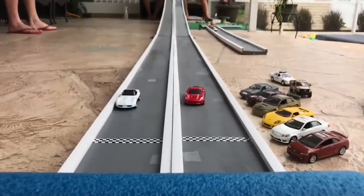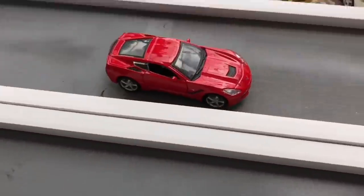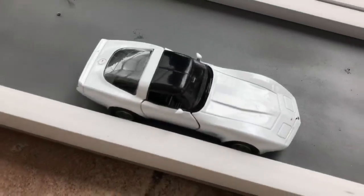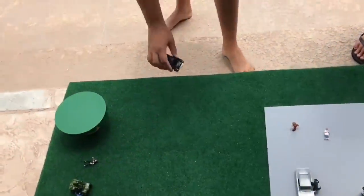Not sure what happened to the red one. That white one treed him. Caught the red one sleeping. Josh gets a win. Winner gets the pick. Josh gets the Corvette.